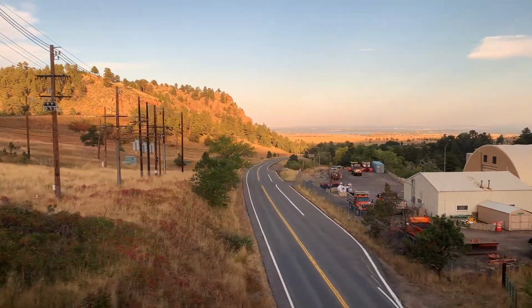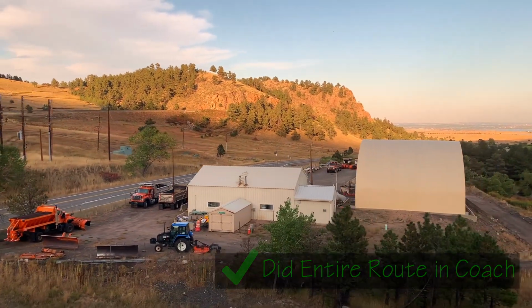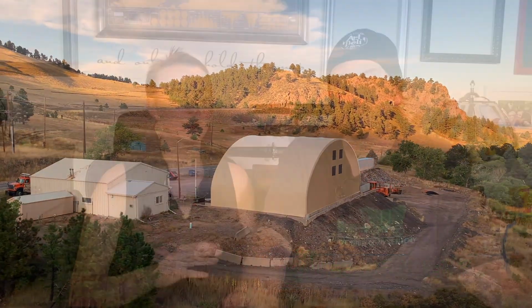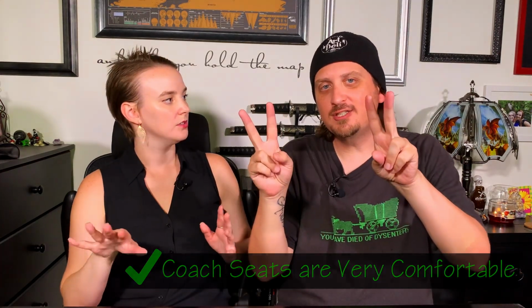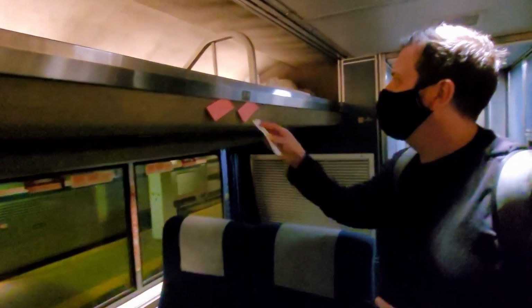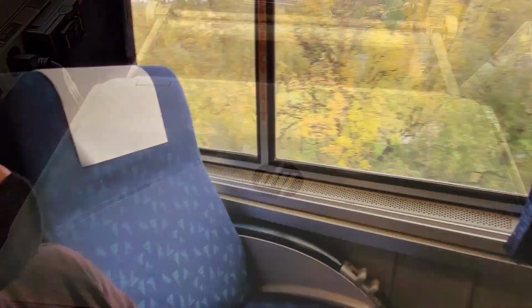And yes, we did this 33-ish hour train ride in coach seats because we were using the Amtrak USA Rail Passes, which we'll do another video about because that's a whole other thing. But the coach seats are very comfortable. It's not like on an airplane. There's 2 seats on each side, and they're pretty big. They're really cushy. There's a lot of leg room, especially if you're less than 6 feet tall, which we both are. You have a leg rest, a foot rest, a tray table. There's an outlet that you can use, and the huge windows that offer amazing views.